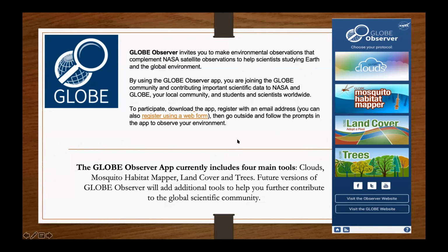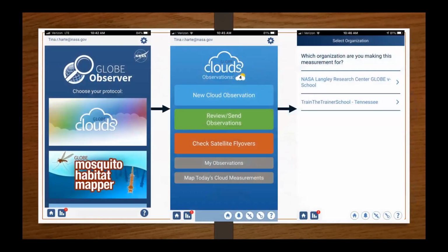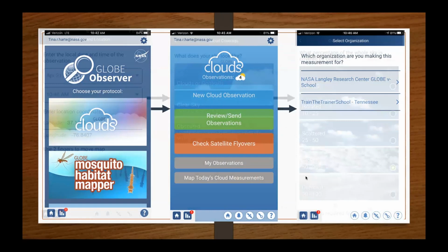All right, so the GLOBE Observer is an app that you can download. You can observe clouds using this one. I went out today to make some observations with my app, and finding it a little difficult to show you that through the camera, I did some screenshots. Starting from the left, we have what it looks like when you initially open up the GLOBE Observer app. You'll notice the top tool that you can access to make an observation, GLOBE Clouds. When you go to your next, you select that you want to make a cloud observation. You see the next section where you can do a new cloud observation, which is what I did this morning. And then on the far right, you identify the organization from which you're making that particular observation.